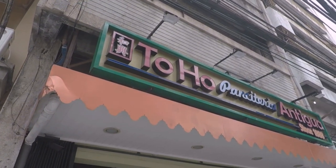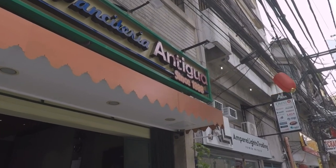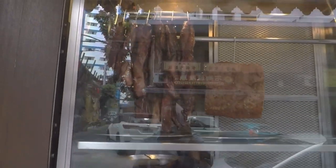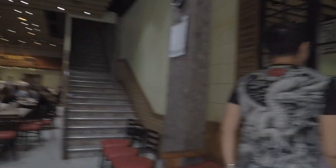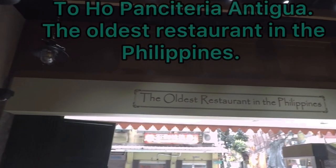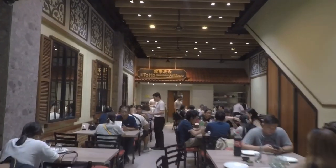Now, Binondo is not just about street food. This restaurant here offers a more sit-down experience with classic Filipino-Chinese dishes. Right now, we are at Toho Pansiteria Antigua, established back in 1888, making it one of the oldest restaurants in the Philippines. Toho Pansiteria Antigua is a historical gem in Manila, offering a glimpse into the city's rich culinary heritage. Tara, pasok tayo.